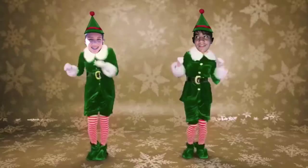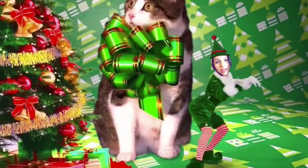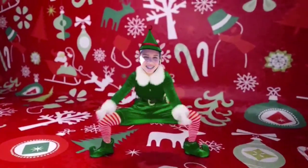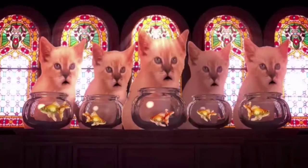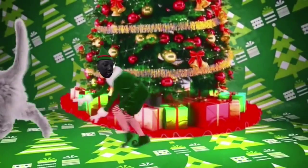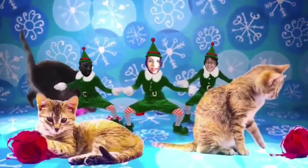On the first day of Christmas, my true love sent to me a kitten in a Christmas tree. On the second day of Christmas, my true love sent to me two scratching posts and a kitten in a Christmas tree. On the third day of Christmas, my true love sent to me three balls of yarn, two scratching posts and a kitten in a Christmas tree. On the fourth day of Christmas, my true love sent to me four litter boxes, three balls of yarn, two scratching posts and a kitten in a Christmas tree. On the fifth day of Christmas, my true love sent to me a kitchen.